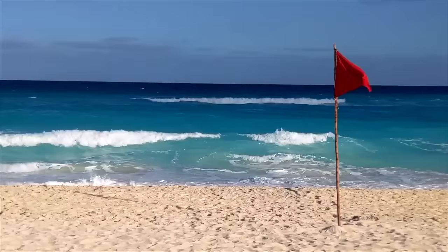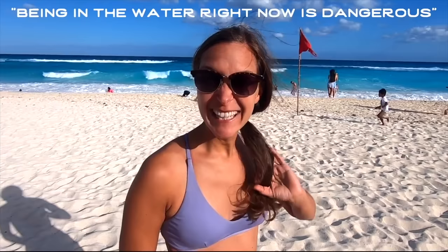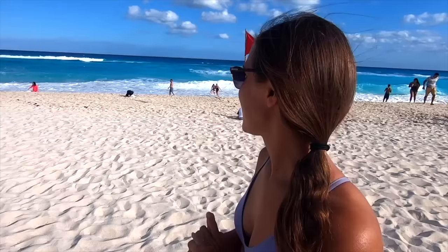You can see there's a red flag behind me because it's super windy, and yesterday a cold front came through, so honestly, it's a little bit chilly. I'm in my bathing suit just because I'm at the beach. It feels wrong not to be, but I'm still loving it. Although I will not go in the water. Look at those waves. I'm hoping tomorrow will be a little bit more calm. This is gorgeous.